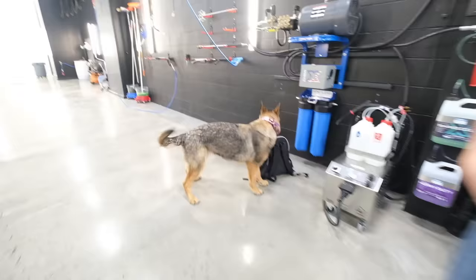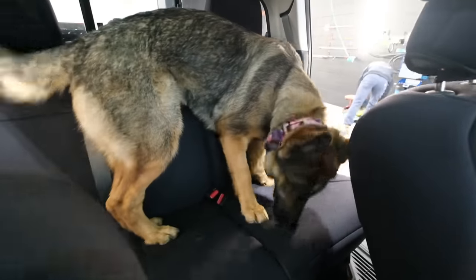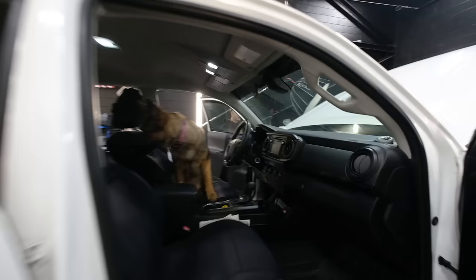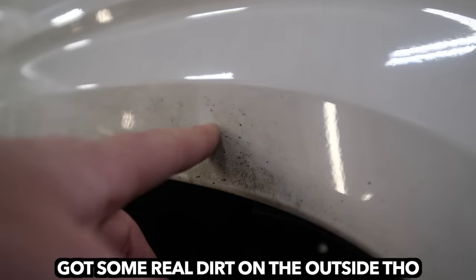Have Kona roll around. Kona, hop in real quick and get some fur on this thing for us. Oh, she did get in. She hopped right in. Thank you, girl. Roll around for a minute so we can get this thing furry. We have to create fake dirt in situations where things aren't dirty enough, so Kona's helping out with that.